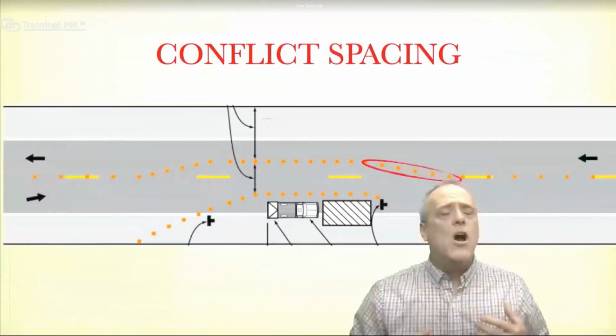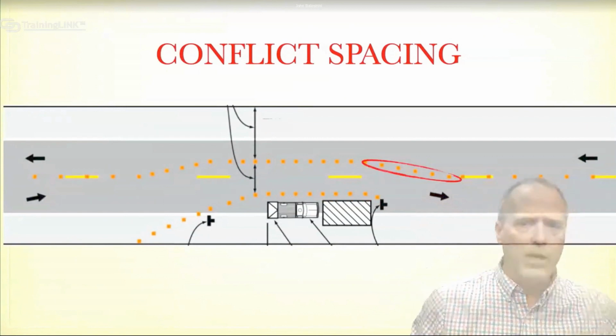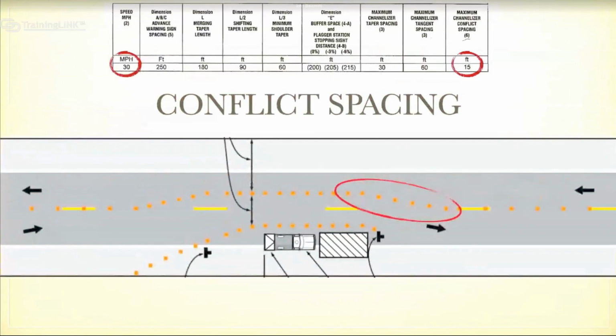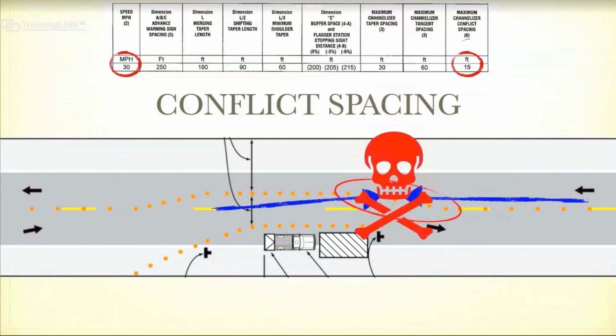And then the conflict spacing. Remember, this is a special condition. If those cones aren't there, there is the chance that cars would simply crash into each other. So for conflict spacing, again at 30 miles an hour, you can see that it is 15 feet. So the cones need to be closer together. And what do I mean by conflict? If you have two cars coming together without those cones, they're going to bang into each other and we're going to have an accident. So Cal OSHA, the MUTCD, says put the cones closer together.